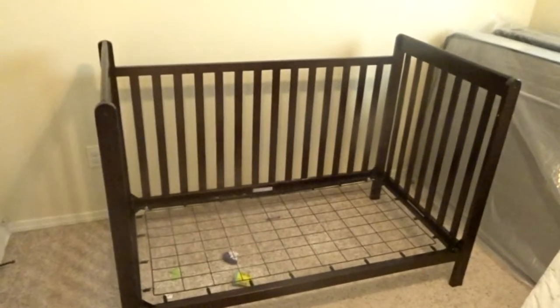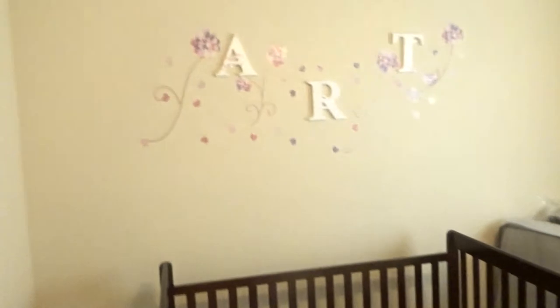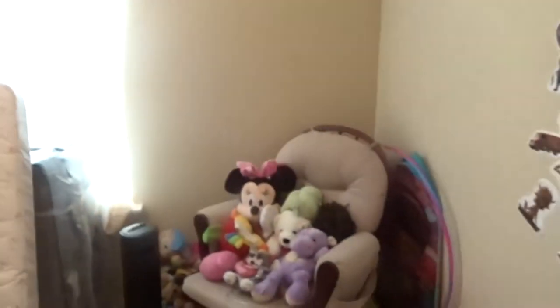I'm taking down the bed. This room is a mess, so y'all can just see the room. I kind of got the mattress and stuff out and just tidied it up a little bit. As you can see, stuff is pretty much everywhere. Let me see if I can get you a better view of the room.